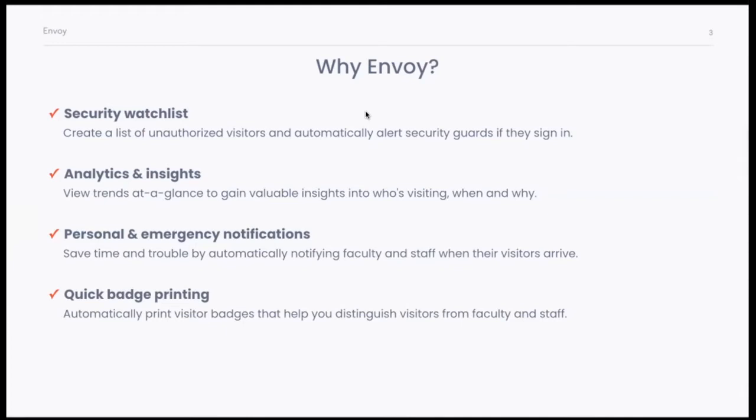You're also able to include any additional details about that individual, like who they're coming to see while on site or the reason for their visit, to make sure that they're seeing who they're supposed to be seeing and doing what they're supposed to be doing.